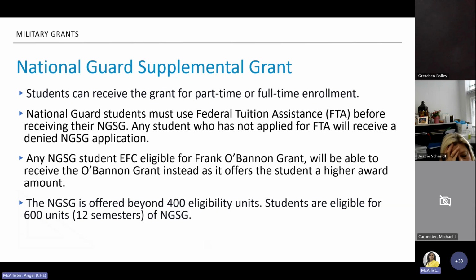One caveat with the National Guard Supplemental Grant is that it is offered beyond the 400 eligibility units. So students are able to receive 600 units or 12 semesters of National Guard Supplemental Grant. You'll see it now in ScholarTrack where 400 units is the max. If a student is earning their master's degree, or it's taken them longer than 4 years to earn their bachelor's degree, you will see a claim for 450 over 400 eligibility units because with National Guard, students are able to receive the additional 2 years or the additional 4 semesters of the National Guard supplemental grant only.